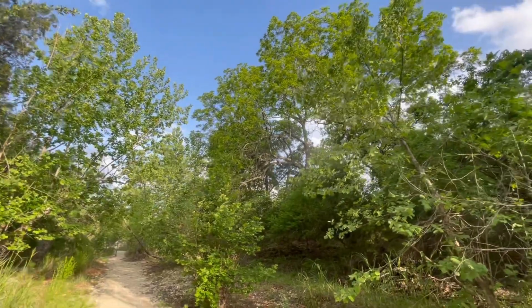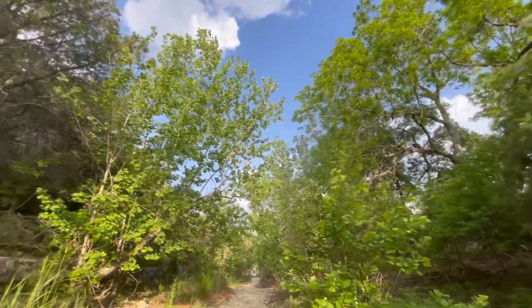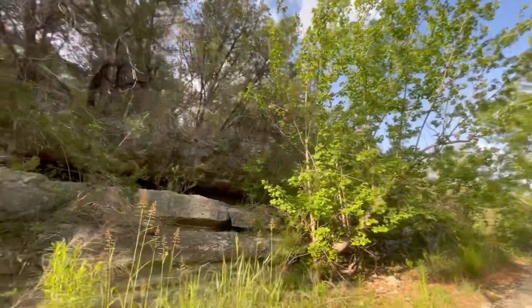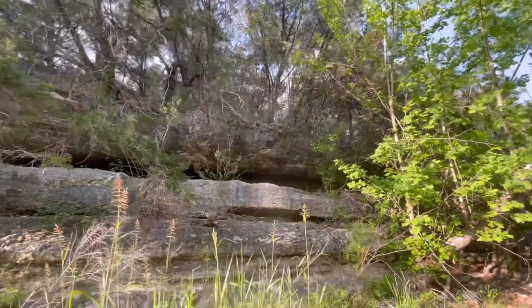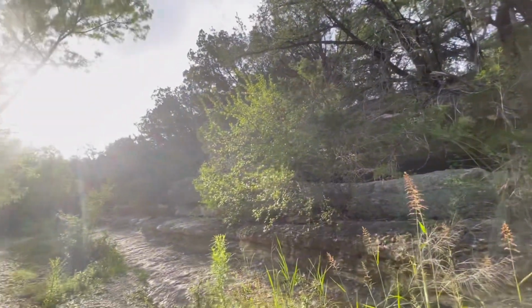Oh, there's my boy there. I came down here one time before, and if I'm not mistaken, he flew out of the same spot. Look at here. Just these layers, obvious layers. Look at this, man.